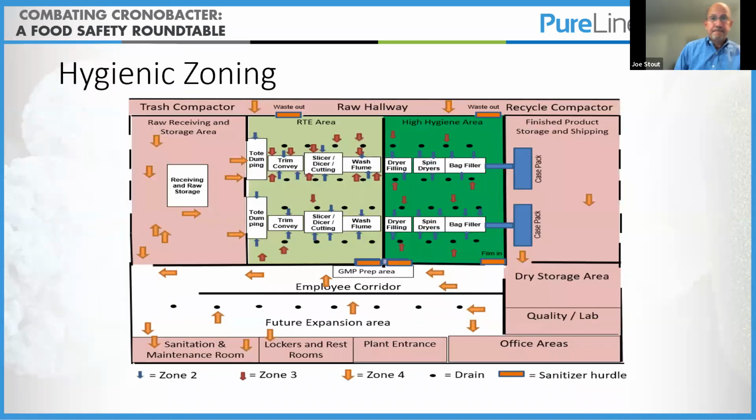Next slide, please. I also do a lot of work in the produce industry, and this shows a simple layout, but it illustrates the principles really well. If you start on the left side, you have raw receiving, then a ready-to-eat area where everything in that room should be equivalent to what is in a high hygiene area, meaning no pallets, the right GMP garb, the right protection, the right cleaning techniques. Then you have a wash flume where the produce is washed and sanitized, and then it moves on to the high hygiene area. That's the same as we talked about in the dairy industry, but it's a little simpler to follow.